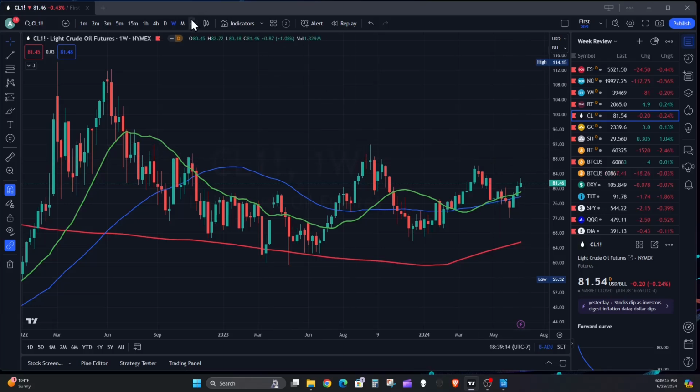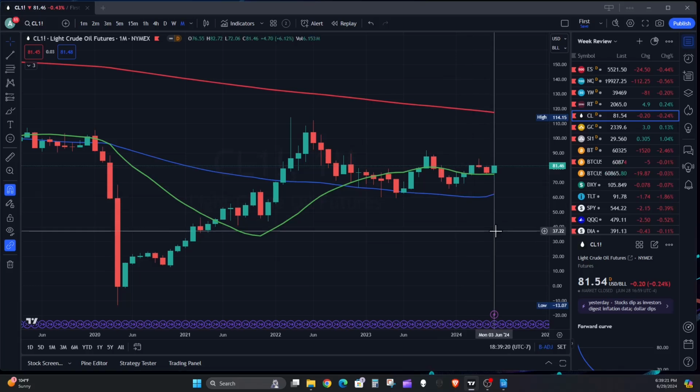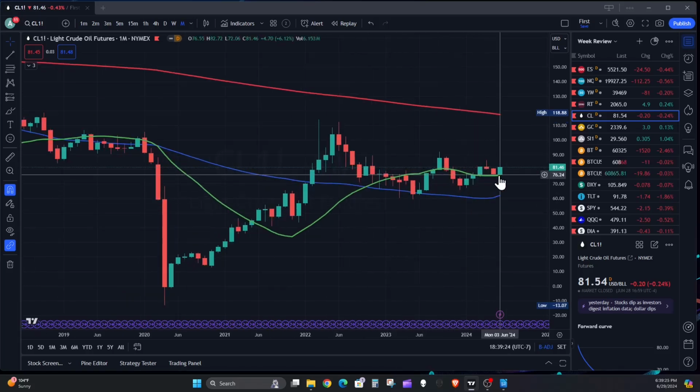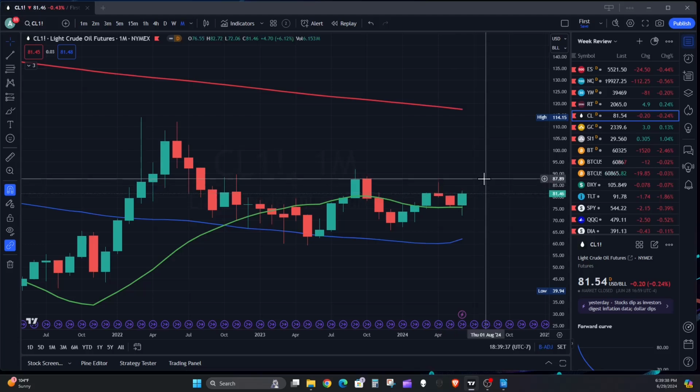Okay, so here's the monthly chart. So I definitely like higher prices because this 20-day moving average just prevented lower prices, and we formed a bottoming tail here right at the 20-day moving average, and we closed above this red bar. So we are moving higher for the month.